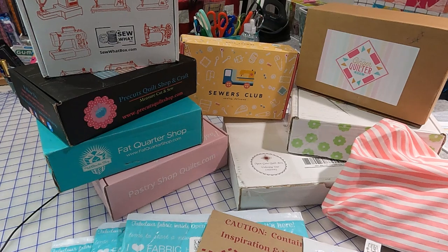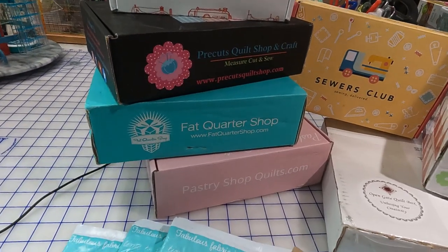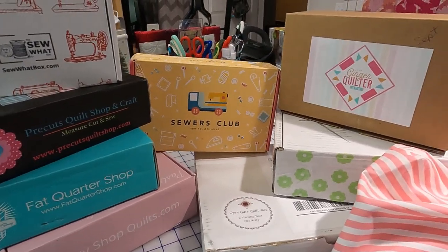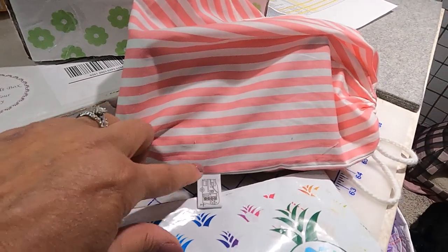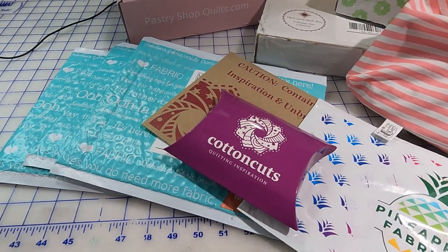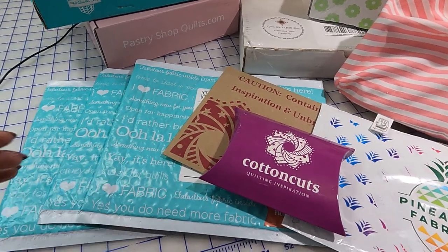But we're going to cover the Sew What box, PreCut's quilt shop, Fat Quarter shop, Pastry shop, Sewers Club, the Ginger Quilter, this is RebsFabStash, and Open Gate. And this bag right here is Creative Notions. Okay, we're also going to cover Block of the Months and subscriptions for just fabric or thread.